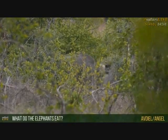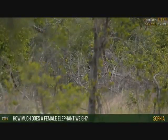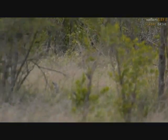And Sophia, as I was mentioning there, but I wasn't clear, I said elephants can weigh up to 10,000 pounds in that group. Well, a female elephant weighs about 4,500 kilograms or 10,000 pounds. So that's a huge amount. A big bull elephant is even heavier than that, up to about 14,000 pounds, 6 tons. Isn't that amazing? That is absolutely massive.